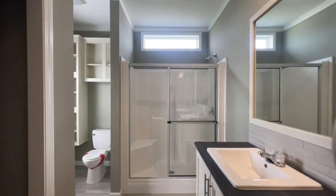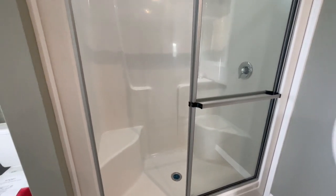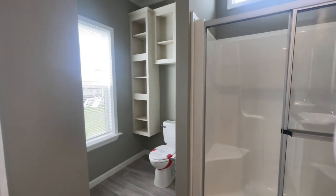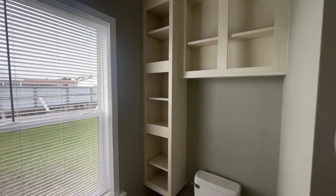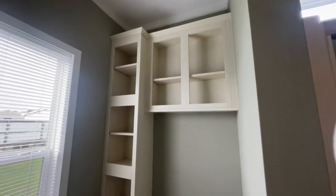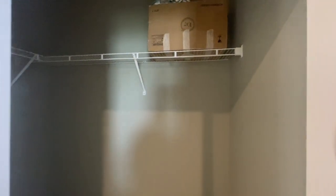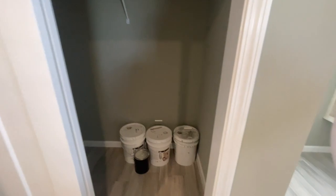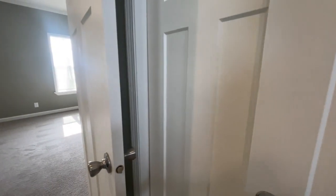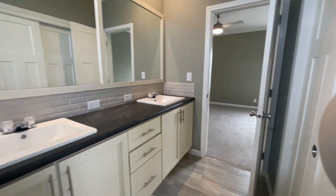You've got your shower over here with seating. No tub in this master. And then over here, kind of ducked off, no door, but it's ducked off, you've got your toilet. You got a large window that opens. And you've got all of this space for storage, so that's always nice. Really pretty. And then in here, you've got a closet. Nice walk-in closet. And this door actually opens like that, so you don't have to worry about it opening out and taking up a lot of space. Nice.